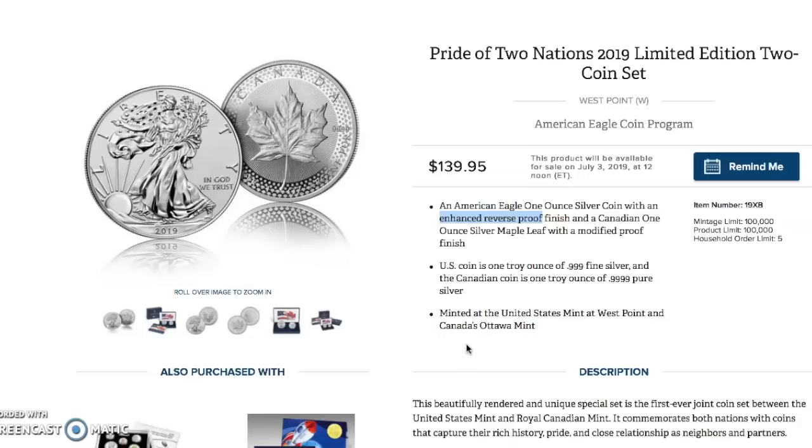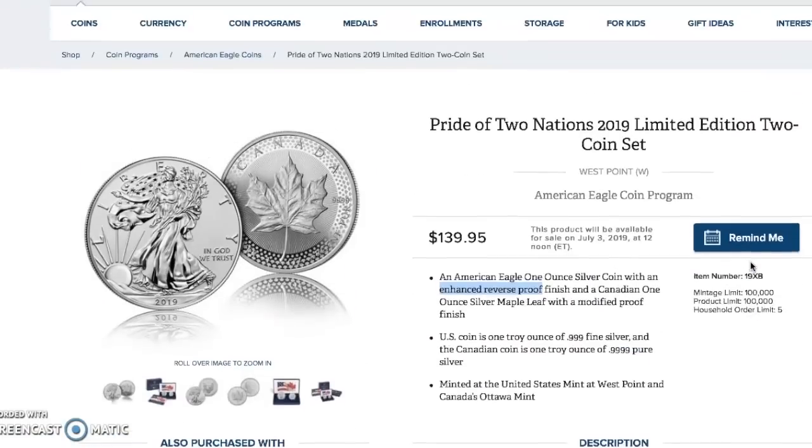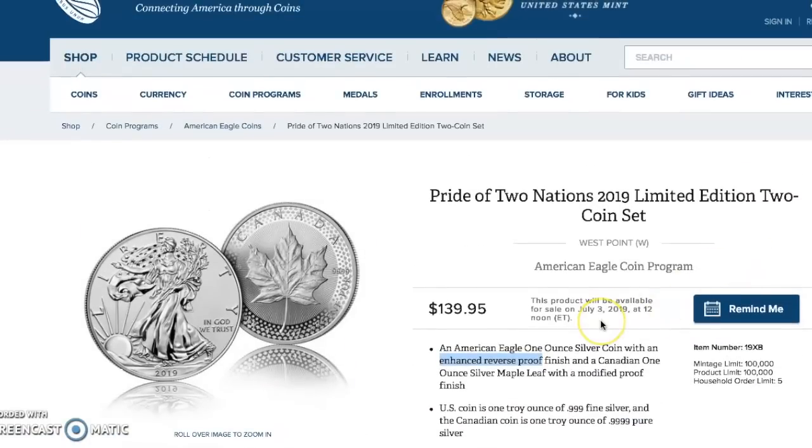I'm going to pick this up. I think it'll be a good investment. I think there'll be immediate equity in whatever you purchase here. So you may want to consider getting the order limit or just one. But order early if you're going to do so. And this comes up on July 3rd. Let's make sure that's correct. July 3rd at 12 o'clock Eastern. That'd be 9 o'clock Pacific time.